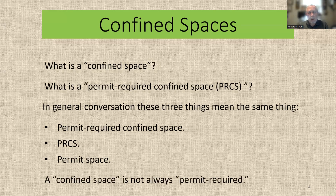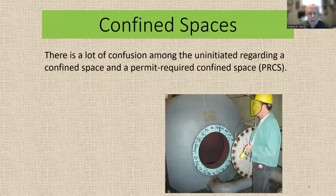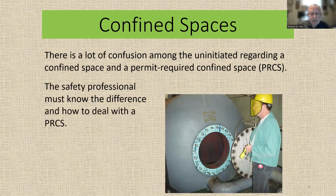So a confined space is not always permit required. There's a lot of confusion among the uninitiated regarding confined space and a permit required confined space. You see that picture there, something with a hatch like that. That's more than likely going to be a confined space. The permit required, don't know yet. The safety professional must know the difference and how to deal with the PRCS.